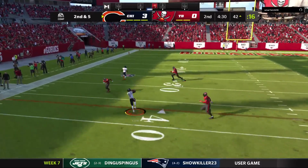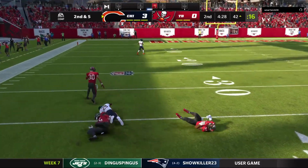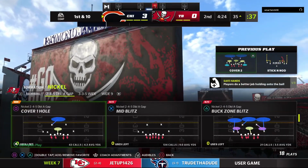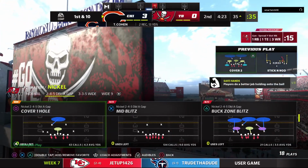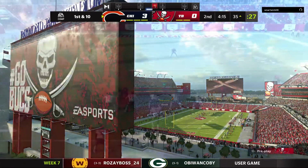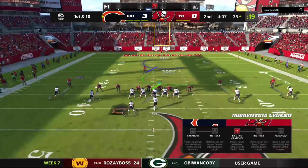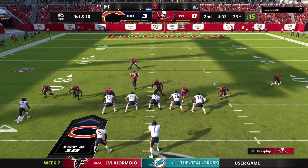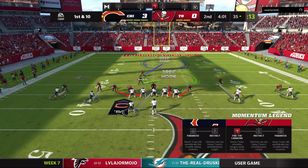2nd and 5 now. Fields swings this out here for Cohen. And he'll go down here at the 35-yard line. 7 yards there and a 1st down. Well, he was a busy man out of the backfield a week ago. They got the ball early and often. I have no doubt in my mind that he'll be a big part of the game plan here as well.